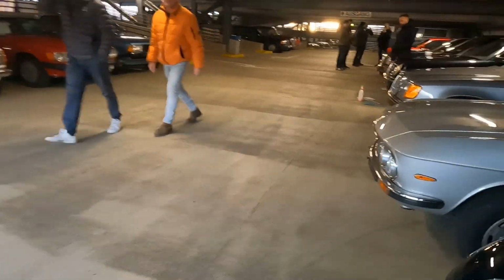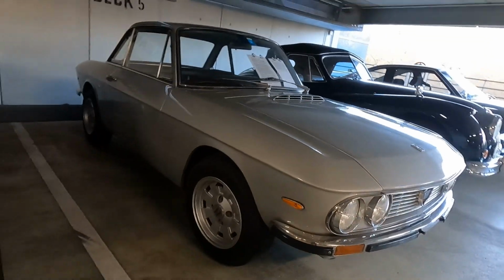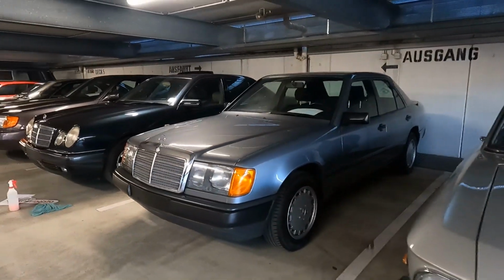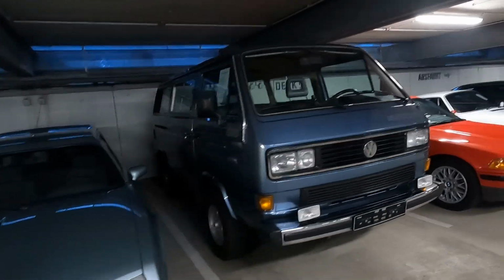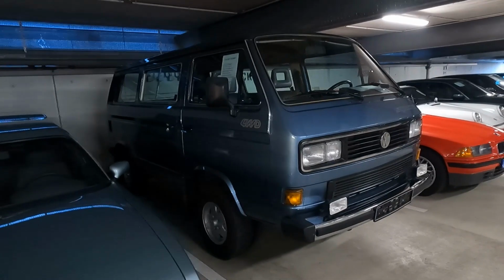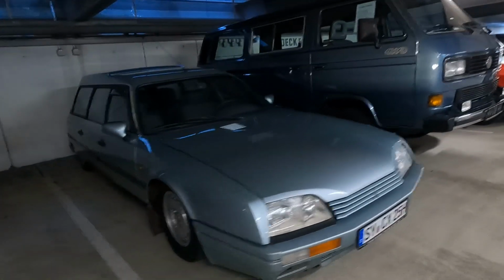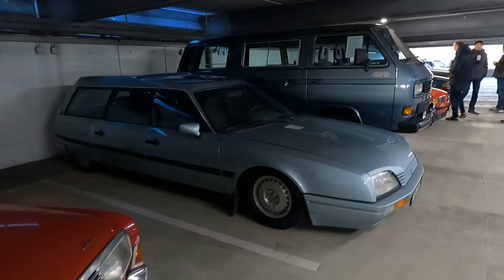It's fantastic. Of course. Good old Lancia Fulvia coupe, whatever you want. And some Mercedes-Benz cars. A really rather rare Volkswagen, I think it's a T3, is it? Yeah, it is a T3 Synchro, so it's all-wheel drive and it looks fantastic. But I would prefer a CX. Is it the brake? I think it's called the break.